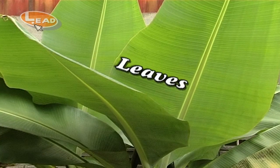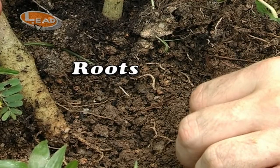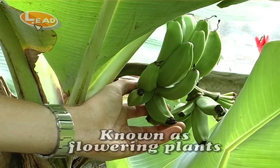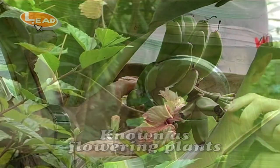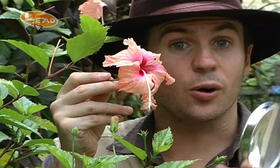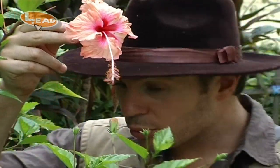They all have leaves, stems, and roots. Some plants also have flowers and fruit. These plants are known as flowering plants. Look at this plant. It's called the hibiscus, and like all plants, it has a leaf, stem, and roots.